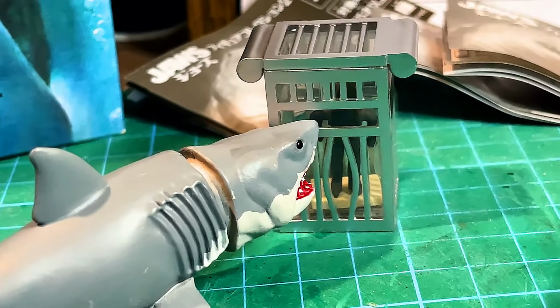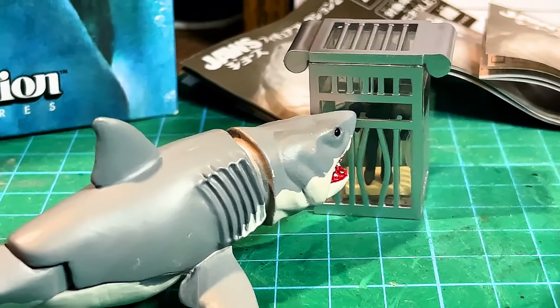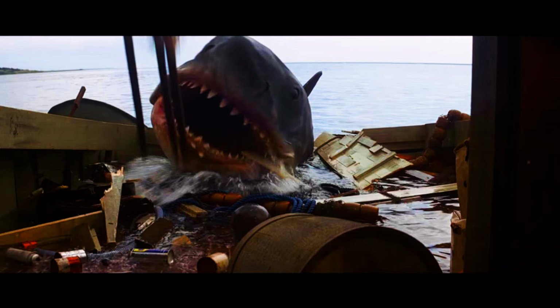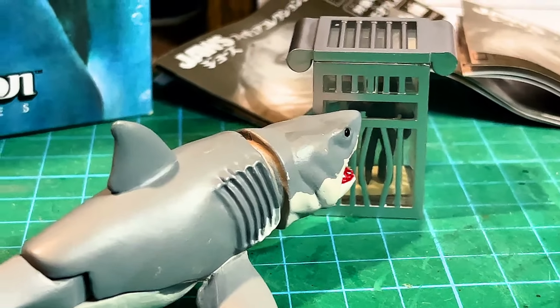And what ultimately happens is, as soon as it comes back up, that's when the shark comes out of the water, it lands on the deck of the Orca, it brings the whole ship up where the bow is out of the water, and Quint slides down into the waiting shark. So again, this one is pretty cool.